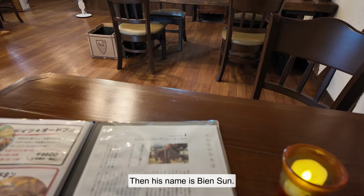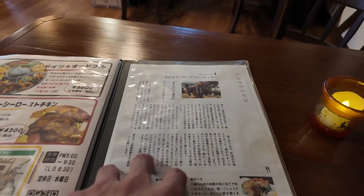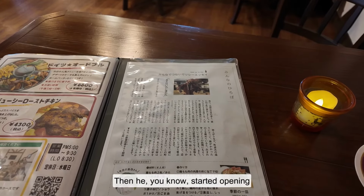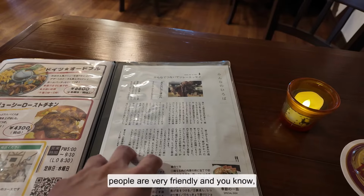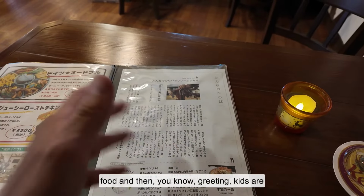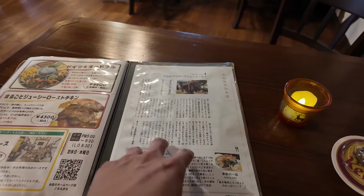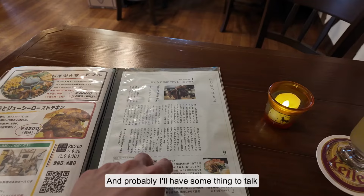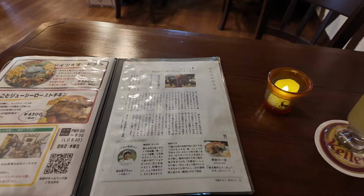His name is Yen-san. This article talks about how he decided to live here. He used to work in Shiga prefecture, but came here and decided to settle. Then he started opening this restaurant, and he feels really comfortable living here. People are very friendly, and some people give them food and greetings. Kids are always greeting him. And he's now running this restaurant with his wife, who is from Ozu City, and probably I'll have something to talk with them about. So anyway, that's what I've got to know so far.